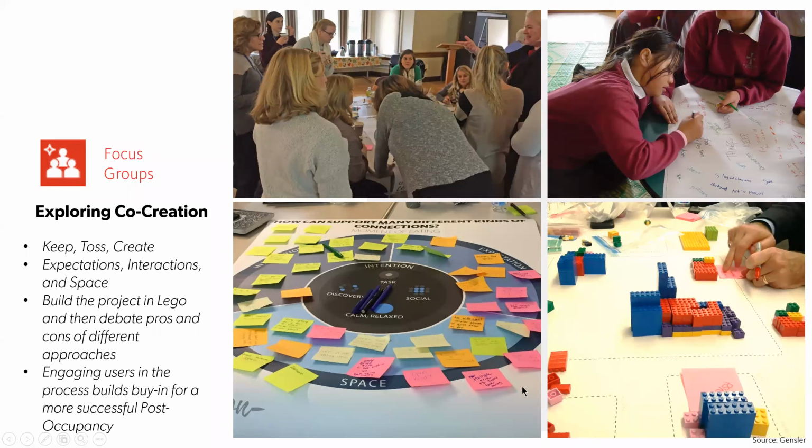It's hard to describe space, and non-architects can sometimes find it difficult to articulate what they want. So sometimes we'll break it into: what were the interactions that you want to happen? What are the expectations you had coming in? And then what are the spaces? If they know the physical aspect of it, they can put it in space, but sometimes it's easier to articulate the behavior or what they expected to be there instead.